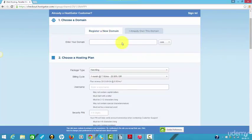But again, registering the domain name with HostGator will automatically link both, so you don't have to do anything. And it can get quite technical at times if you don't have the appropriate knowledge about domain names and hosting.